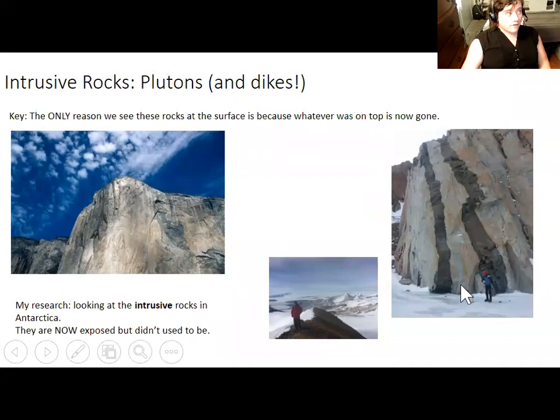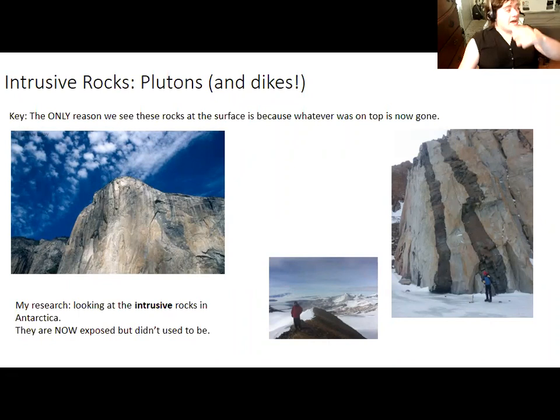But the funny thing about this is that you also have these dikes, which is actually the rock I was studying in particular. They are called lamprophyres. You don't need to memorize that, but they also formed underground. They formed as little intrusive slivers of magma intruding into cracks or other weak points in the granite, but they never saw the surface either. And so not all intrusive rocks are big blobs. You do find smaller dikes also.